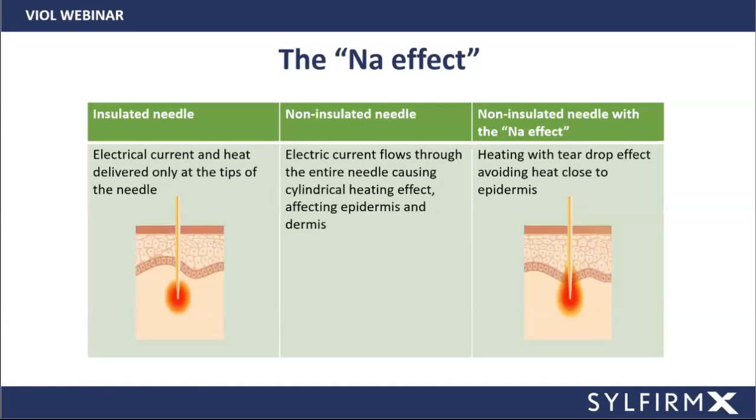The microneedles used in RF systems are largely divided into non-insulated needles that allow the electric current to flow through the entire needle length, and insulated needles that transmit heat only to the tip of the needles. Compared to insulated needles, non-insulated needles generate heat over a larger area of the skin, maximizing the therapeutic effect on the targeted tissue. But there is a risk of epidermal damage as the heat is transmitted in a cylindrical distribution along the entire needle length. However, SYLFIRM X has a non-insulated needle, but with the Na effect incorporated into the technology, which reduces the risk of epidermal damage.